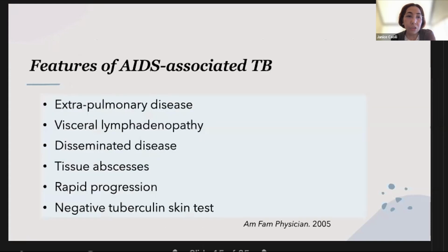Okay. So, ano naman ang features of AIDS-associated tuberculosis? Usually, it's extrapulmonary and visceral lymphadenopathy. So, ibig sabihin sa loob, yung lymph node. So, sometimes they don't present with the usual cervical lymphadenopathies, but they have signs of tuberculosis. And so, what we do is we need imaging studies to actually determine if there's lymphadenopathy inside the chest or inside the abdomen.